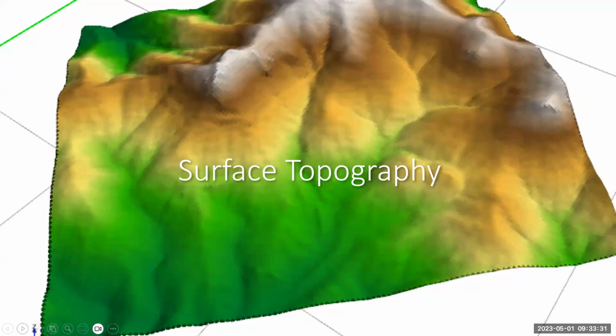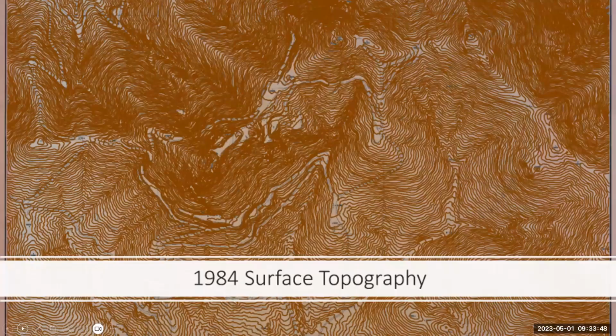Several digital surface topographic maps were created between 1980 and 1993 from aerial imagery. Raster to vector software was used to convert the paper maps to digital format and create digital elevation models as shown above. The focus of this slide is the 1984 surface topography. The aerial survey used to create the 1984 surface topography was flown by the McLean Aerial Mapping out of Tucson, Arizona in 1983 prior to mining.